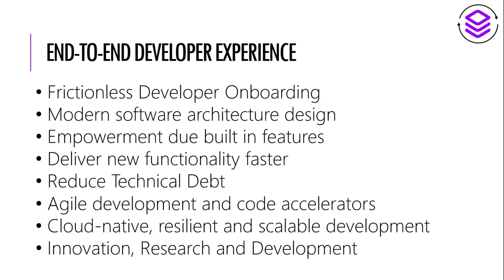End-to-end developer experience. Simplify onboarding using a modern architecture with smart features, which make new feature development easier. Every new application is a production-ready cloud-native microservice, and they evolve continuously with features from the DevPrime stack, which free your team to innovate business.